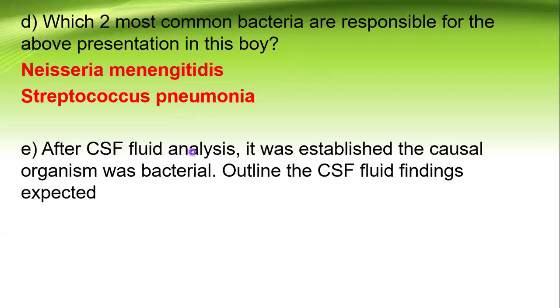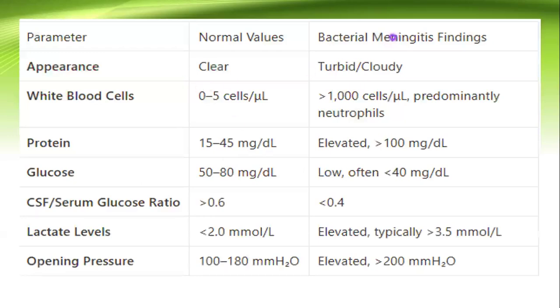Okay. Now CSF fluid analysis, so I have a table here. Bacterial meningitis: appearance, turbid or cloudy. White blood cells, the normal is 0 to 5, for them greater than 1,000, predominantly neutrophils. Protein, normal is 15 to 45; this one will show elevated. Glucose will be low because, as I said, the bacteria are using it for metabolism. Then the CSF to serum glucose ratio.